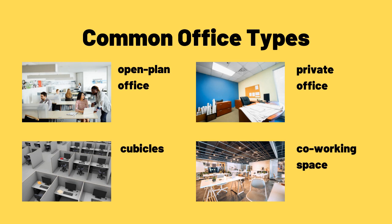An open plan office is a working area where everyone is together and not closed off from each other. In private offices, each office is an individual room. Cubicles are sort of somewhere in between. You have dividers separating people from each other. As for co-working spaces, well, that depends, but it generally is going to be a bit more like an open plan office, although because each person is there individually, it might be a bit more spaced apart.